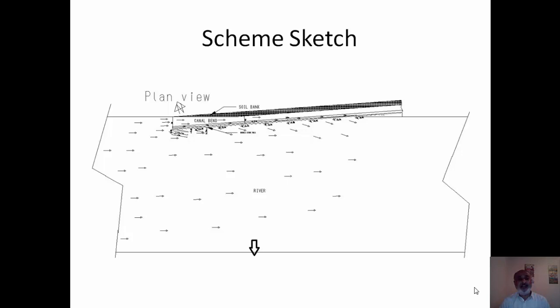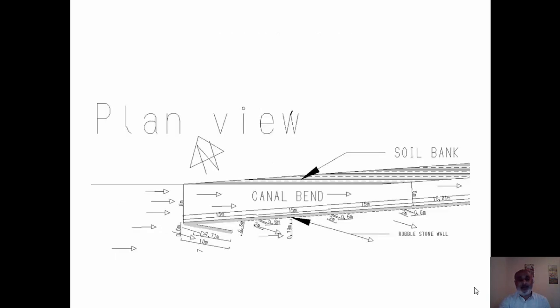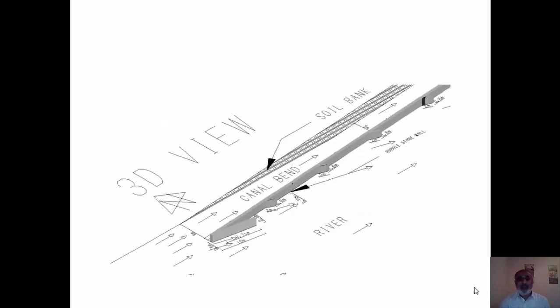We can see it. It's a scheme sketch, and it's more clear that inside the river there will be a 7-meter structure of stone masonry which will divert water, and the initial part of the canal would be about 150 meters, and this is all stone masonry. Here it's more clear, the 3D view. We can see that some water will go into this channel, and the remaining water will flow as usual into the river and downstream.